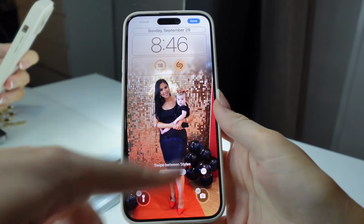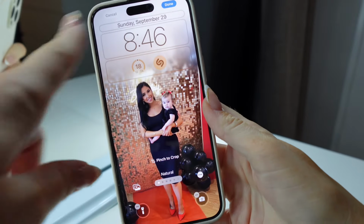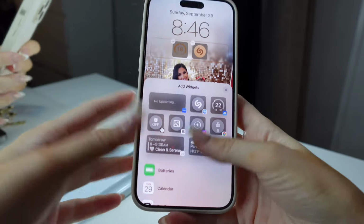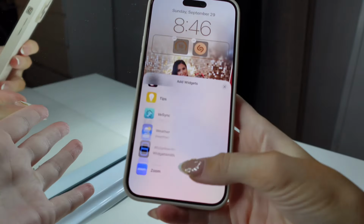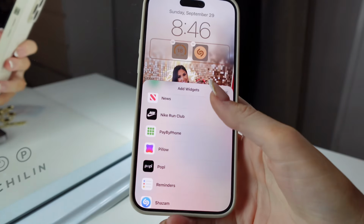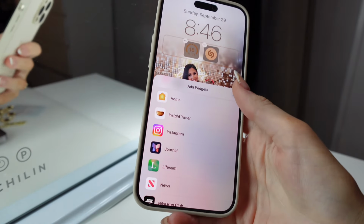Once you're in here and you see the rectangles, you're going to click in here and you can add widgets. This will just come up automatically. You can add whatever you like. The Nike Run Club app, you can add Instagram, you can add whatever you like.